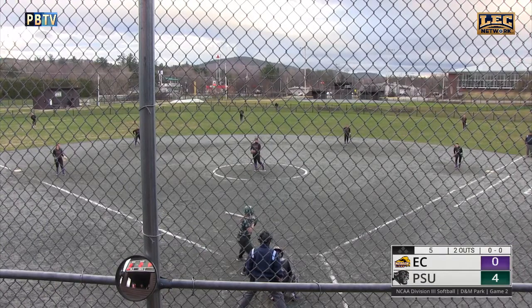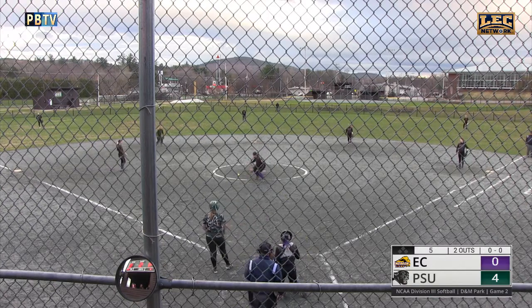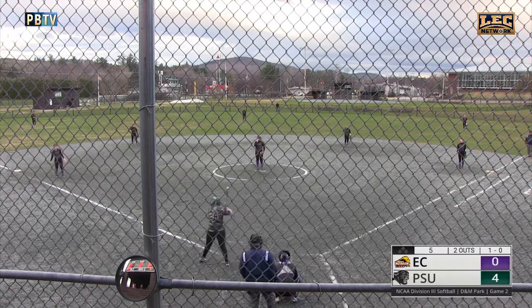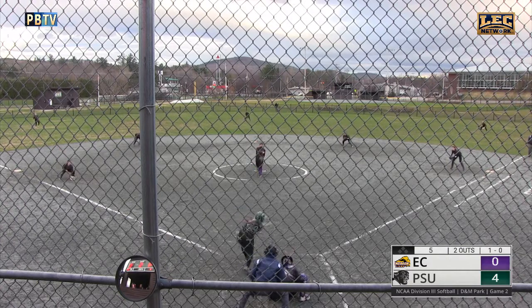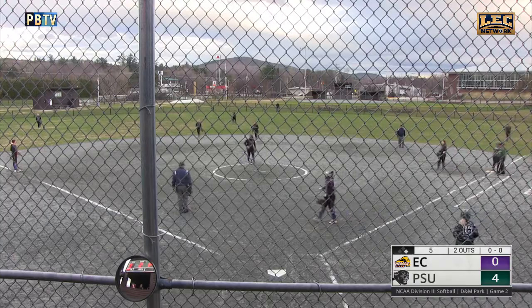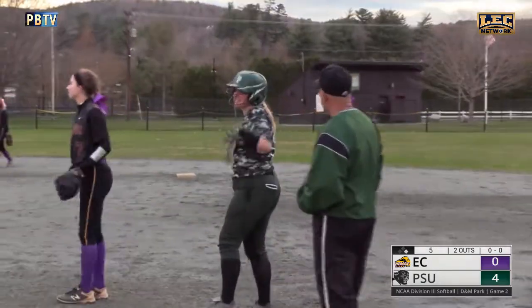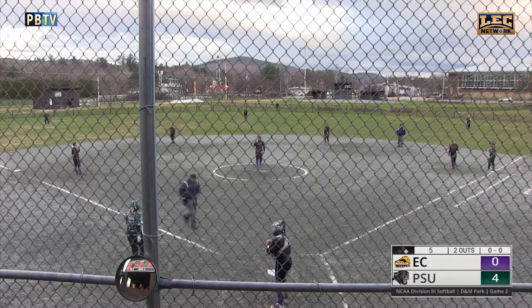Up to bat now is Mel Goss. Ball 1, a little outside. As the catcher continues to have some problems. Goss swings on that. A little bit of an error there from the third baseman. And Mel Goss will reach first base. Looks like it went off the third baseman's shoe there, sending it almost into center field on that one. An unfortunate mistake there by the Lions. Coaches seem to be unfazed by that.